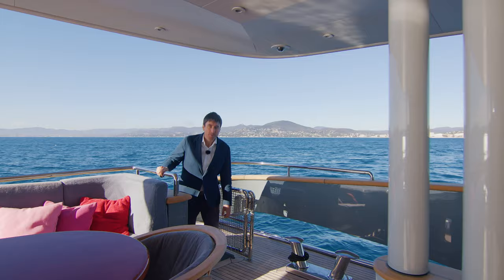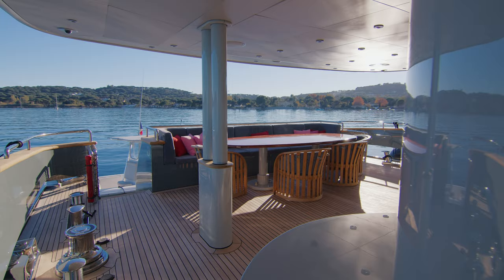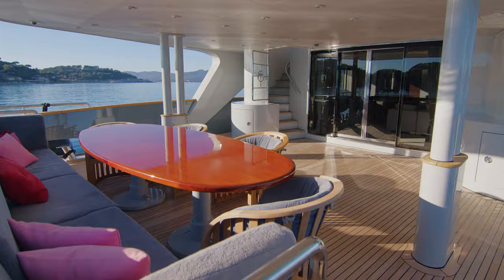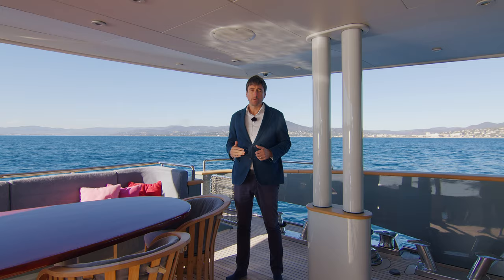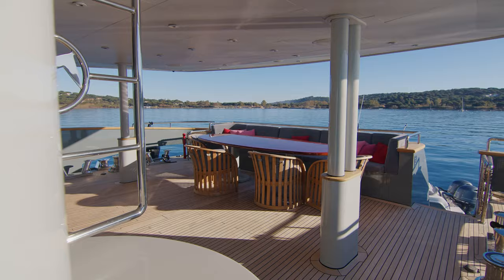So starting here on the main deck, this is where you would usually be greeted by the crew and start your day on board. You can already sense what is so special about this boat, which is space. She's 43 meter length and 8.9 meter beam with more than 420 gross tonnage. And so you can really feel the volume on this huge aft deck space here on board.